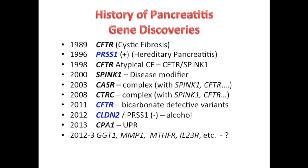In 1996, the discovery of the trypsin gene, PRSS1, that caused hereditary pancreatitis was the first pancreatitis-associated gene to be discovered. This is not a multi-organ disorder. It is only the pancreas, and it provided us a number of insights, and I've highlighted this because I'm going to make some additional remarks in a few minutes.